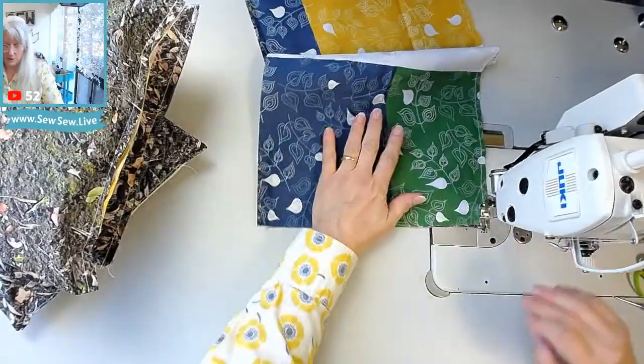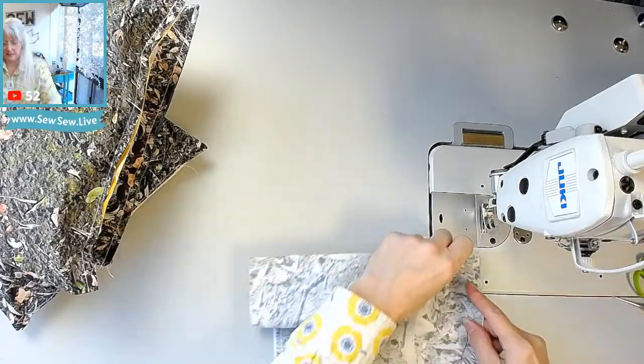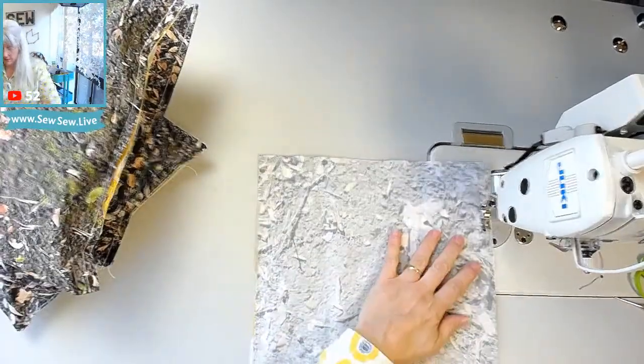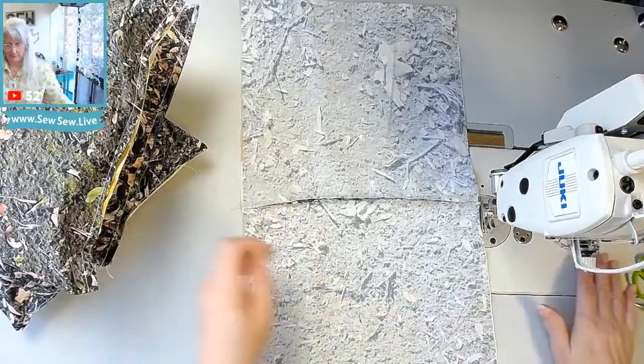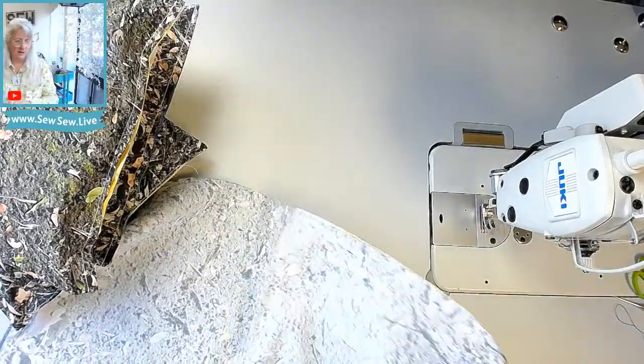All right, so my last one, and then I'm going to put it together into its kind of Christmas tree circle. All right, we want to turn it right side out.